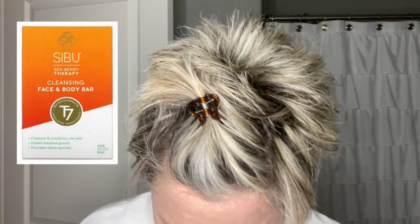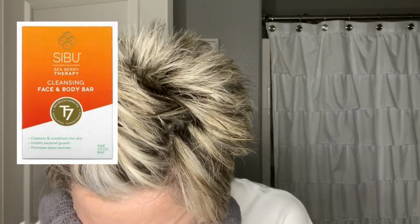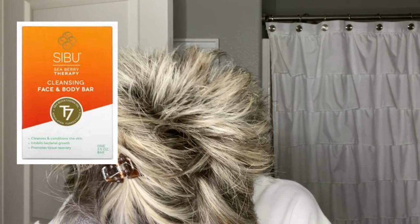But this is an important first step for me so that I can more easily go in with my second step cleanser. So I just work that gently all around the face through the eye makeup, and then I go in with the Cebu Cleansing Face and Body Bar, which I used in the morning, and this inhibits bacteria growth, also promotes tissue recovery without over drying the skin. This is one of the best cleansers and super inexpensive. You just don't want to get it in your eyes because it will burn.